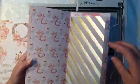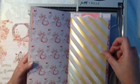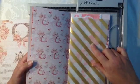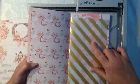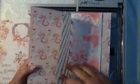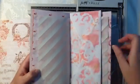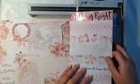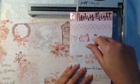And then here I made this. So this is the one from Stampin' Up. It's obviously gold. And I made it just a little bit smaller. And so those are the pages I have so far. I have 4 pages, so that gives me 8 pages.